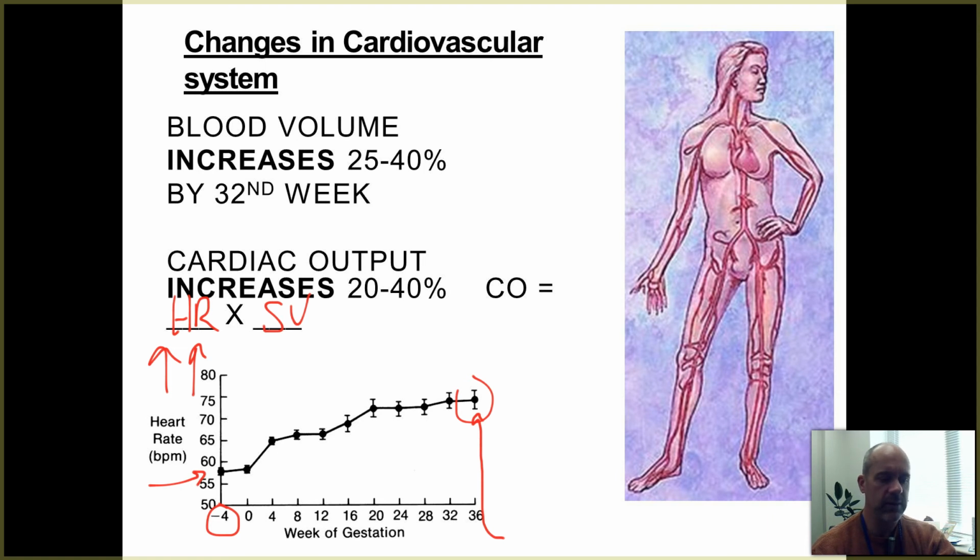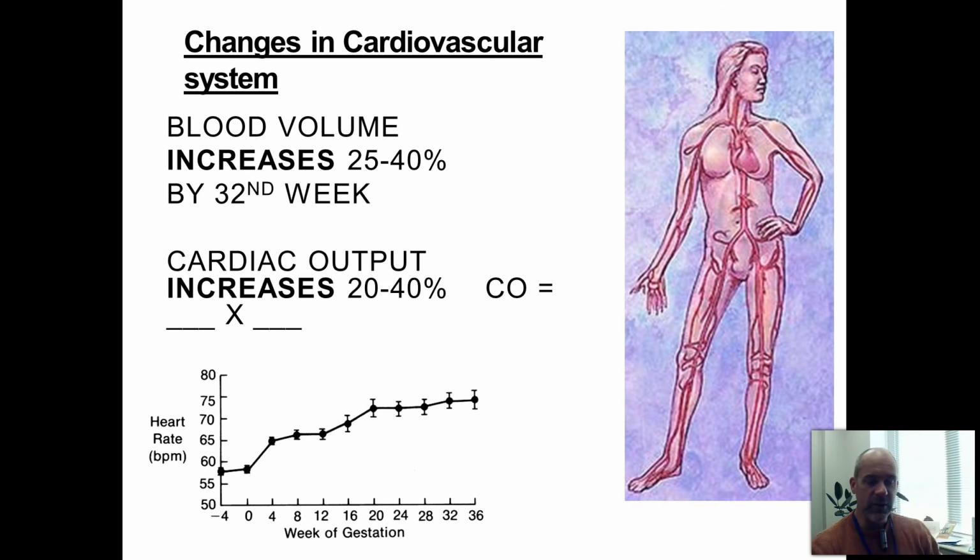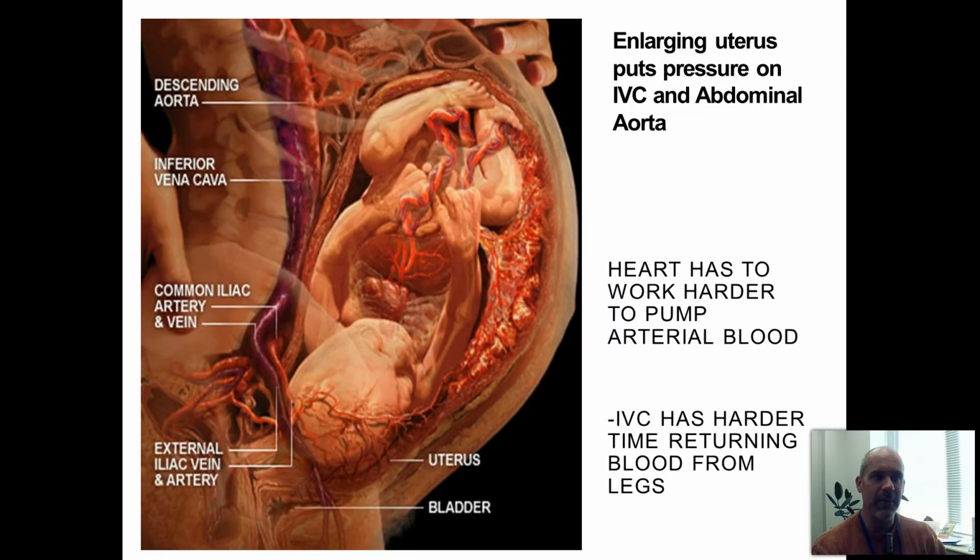Why do we need to increase cardiac output? Let's think about that. Can we relate that to energy? What's going on inside the embryo and the fetus that's developing? Lots and lots of mitosis, lots of cell division, lots of energy is going to be needed. Where do cells get their energy from? They have to do cellular respiration. So all these embryonic and later fetal cells are going to need lots of oxygen gas for cellular respiration, lots of glucose, lots of other sugars and amino acids and lipids and so forth, the building blocks.